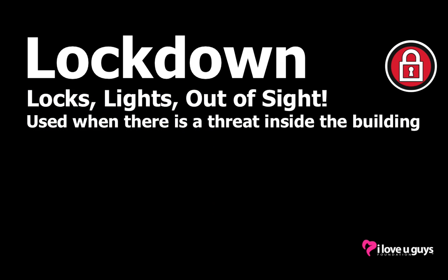So now we're going to talk about a lockdown, which the key term for a lockdown includes locks, lights, out of sight. And this is used when there's a threat inside or imminently close to inside the building. Take a look.